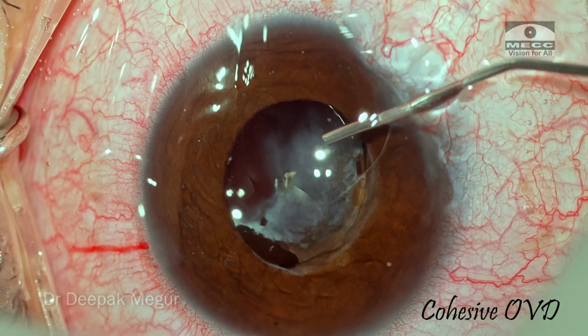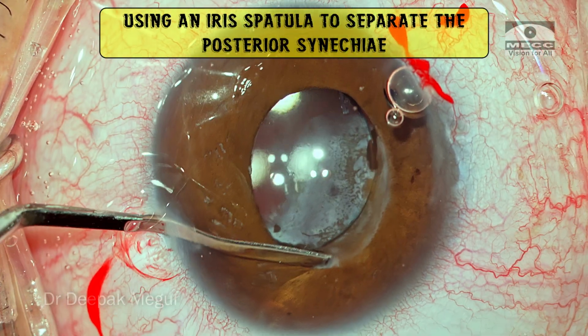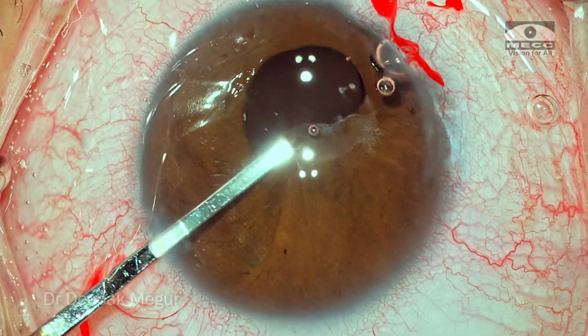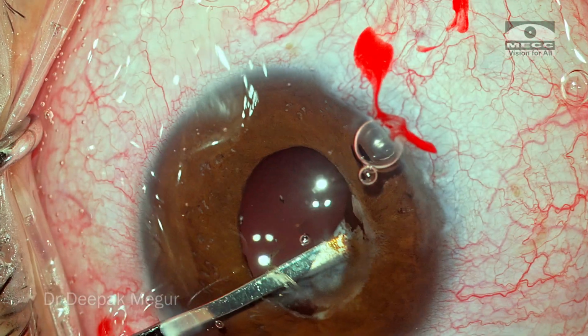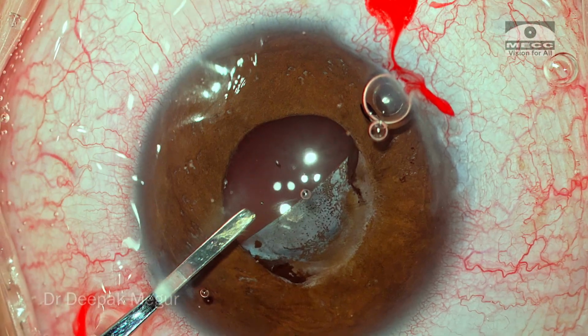Cohesive OVD is placed into the eye, and I begin by using an iris spatula. With the iris spatula, I'm just trying to separate this posterior synechia, this fibrotic band which is sticking onto the lens. And as I'm trying to do this, thankfully for me, the lens just slips back behind the pupil. So the optic capture was relieved without much effort at all.